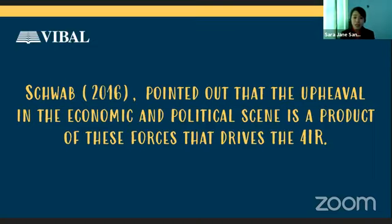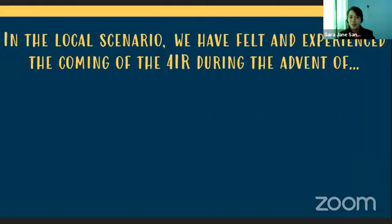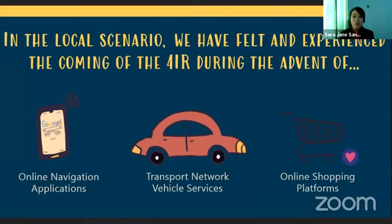Pero dito kaya sa Pilipinas, aware kaya tayo dito? Well, maybe yes. Well, maybe also no. Now, in the local scenario, we have tangibly felt and experienced the coming of the Fourth Industrial Revolution during the advent of online navigation applications. Also, our very own TNVS, or the Transport Network Vehicle Services. And at the same time, our favorite online shopping platforms. And the most recent, actually, if you have noticed, nung face-to-face papalipan lumabas, in McDonald's and Jollibee, they already have the self-order kiosk. Yung pipindot ka na lang tapos mag-order na.